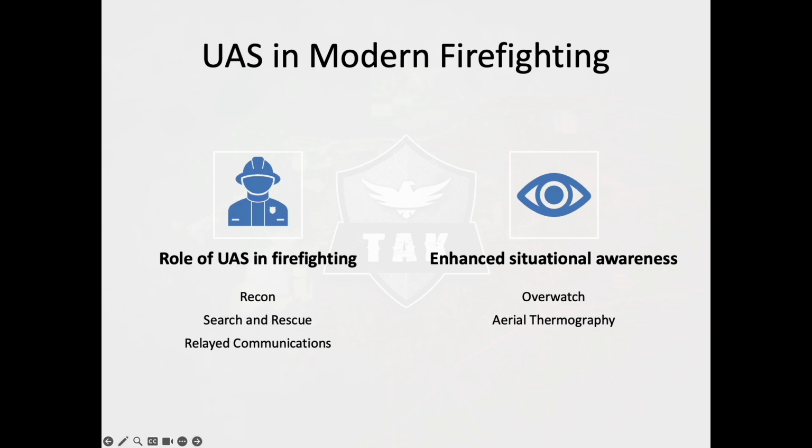And so it really gives us this enhanced situational awareness. And one of the ways we do that during an incident is overwatch. It gives us this tactical oversight. UAS can hover above an operation. We can ensure all teams are functioning properly, and we can basically spot any emerging threats or challenges.